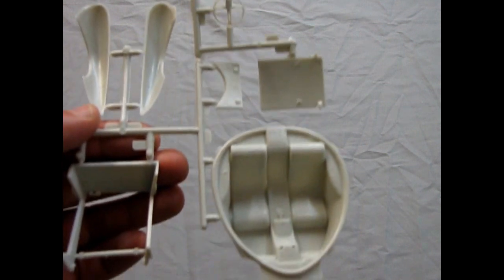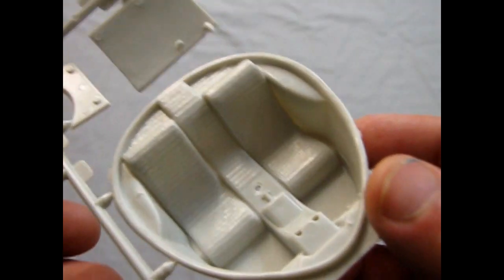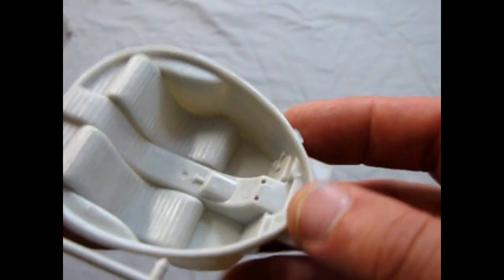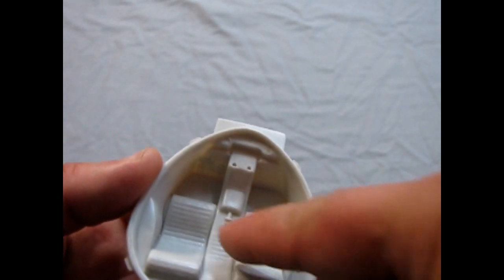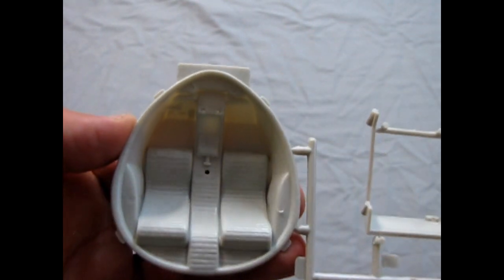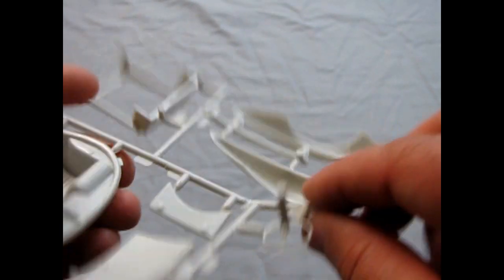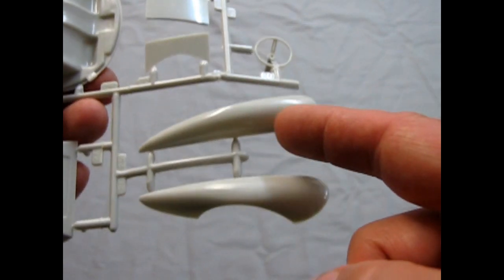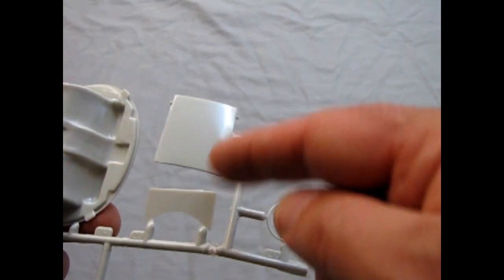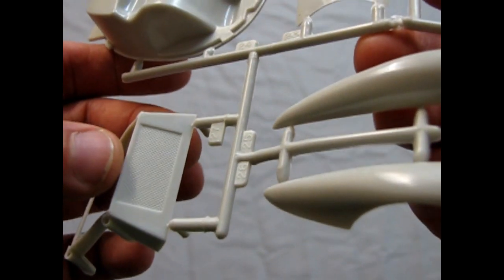And now here we have our interior, and you can see it's got that nice tuck and roll right in there. Very nice, as well as the little handbrake down here, or whatever that is. And it's basically an egg-shaped interior, which is quite interesting. Very cool. There's our custom front fenders, and our steering wheel and the little hood cover. And there's our front bit with the radiator right in there.